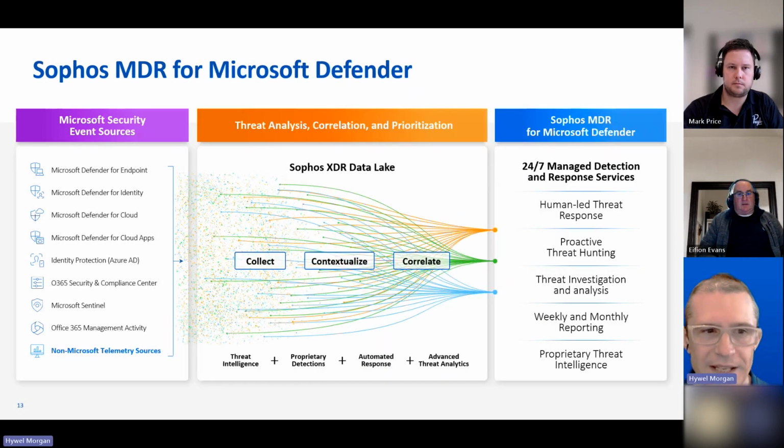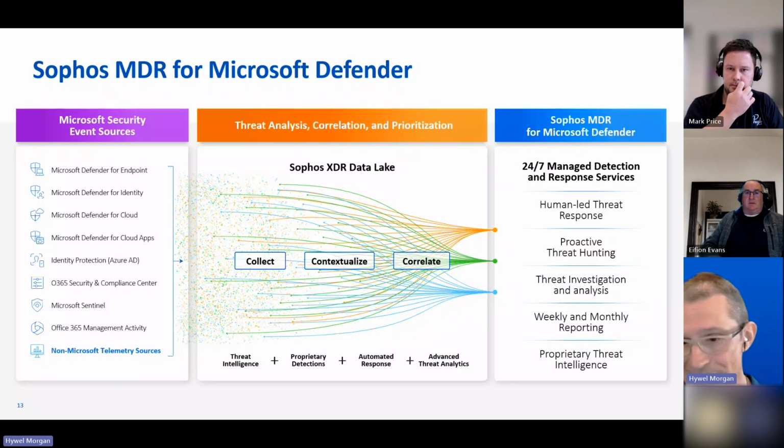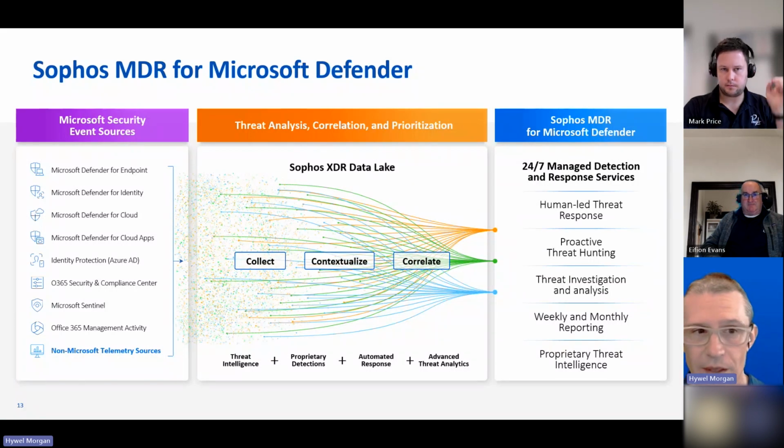Once we've pulled all that data in, that causes us another problem, which is, right, now we've got a massive amount of data. How do we take all that and actually work out what's important? All of those events are fed into the Sophos XDR data lake. And to put into context, we're receiving 32 billion events into that data lake each day.